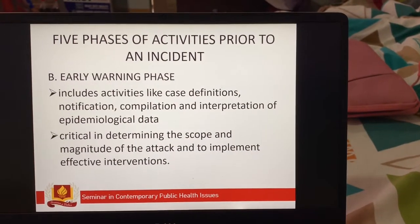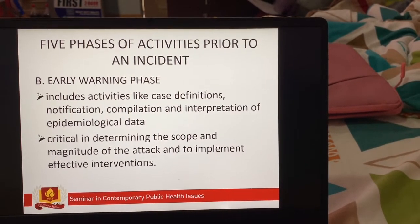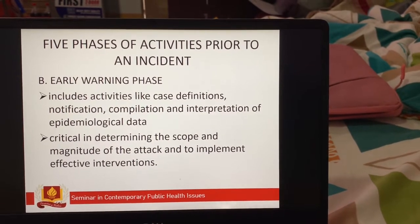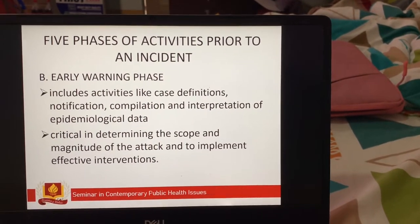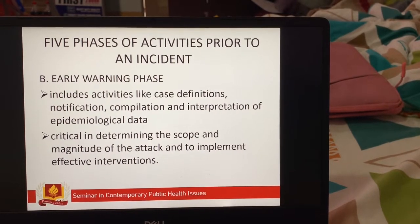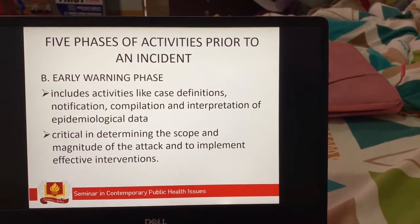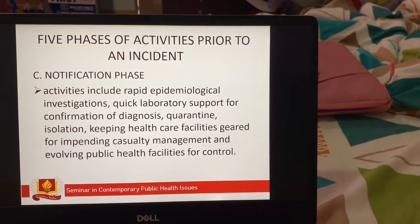The next phase is the early warning phase. The early warning in the surveillance system includes activities like case definitions, notification, compilation and interpretation of epidemiological data. Early detection and rapid investigation by public health epidemiologists is critical in determining the scope and magnitude of the attack and to implement effective interventions. The third one is the notification phase.